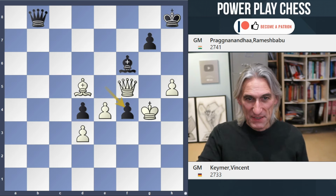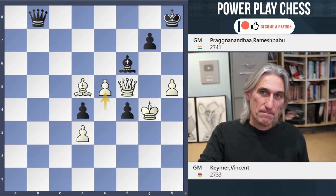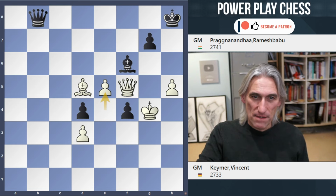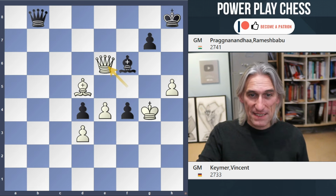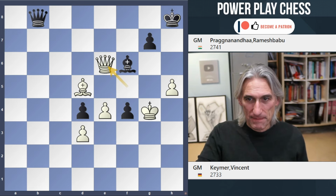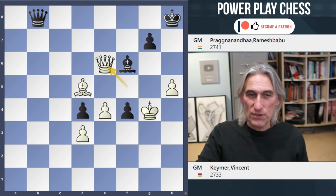Incredibly, Keymer now makes a mistake. e5. And Pragg now had a chance. In fact, queen e6 is a winning move. Let me just show you this very quickly.